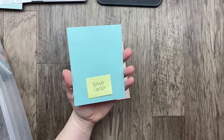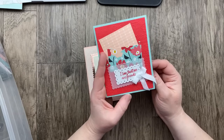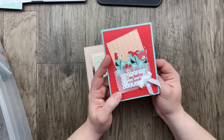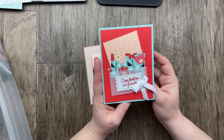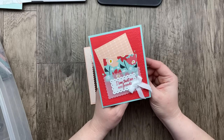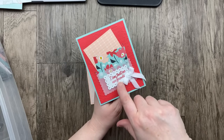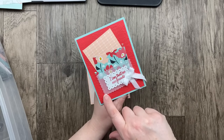Our next card is from Branda Carlson, and she sent an extra for me. Thank you so much, Branda. This is the Sunny Days designer paper. It's one of the Sale-a-Bration items that you can choose free with a $50 order during Sale-a-Bration. We've got the scallop contour dies here, 2 different dies, one in vellum, one in white.